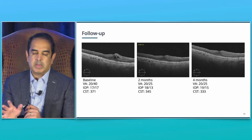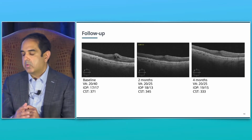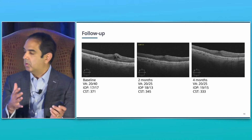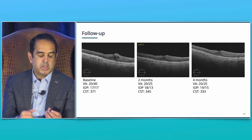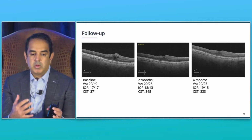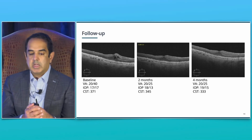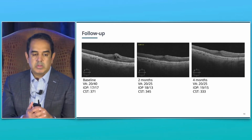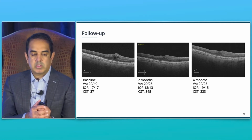And the reason I went that way was for two reasons. The first was I could assess that the intravitreals did work. She brought in OCTs that showed she did have a response, so there was a good response, and she did get better vision. But at the same time, she didn't have the IOP rise I was most concerned about. So as a result of that, I was able to give her the single injection here. This is baseline 20/40 visual acuity, 17 on the right eye, 371 CST. 2 months afterwards, she's 345.